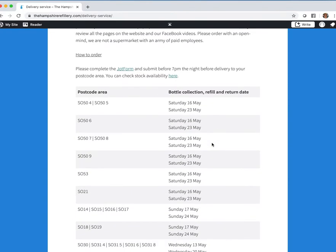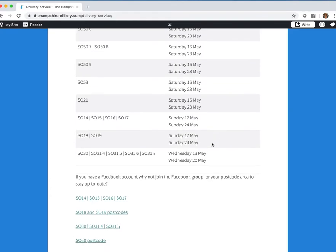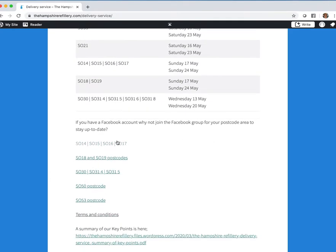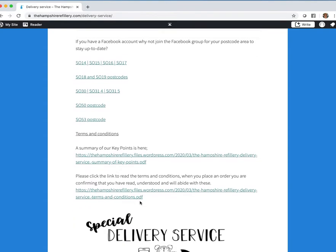Further down, you'll then see that we list the dates that we are available to collect and deliver your bottles by the postcode area. This is being updated all the time, and we always plan at least 2 dates in advance to enable you to plan. If you're on Facebook, you might want to join the relevant Facebook group for your area, where you'll receive information relevant to the area that you live in for our delivery service.